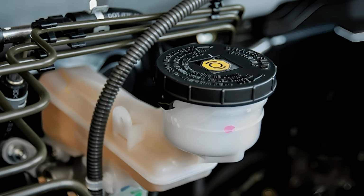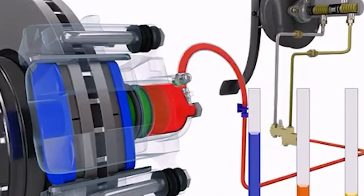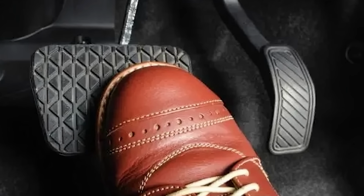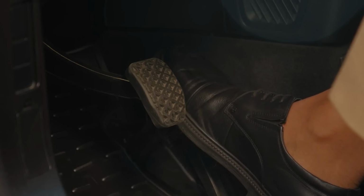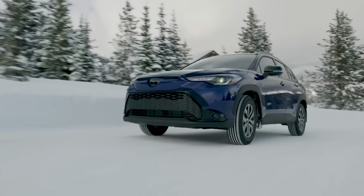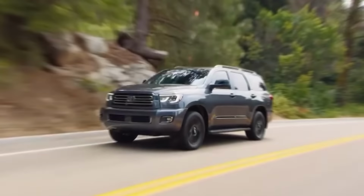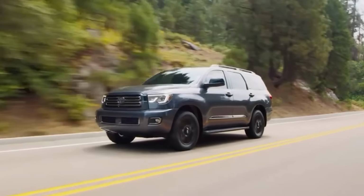Over time, that water lowers the boiling point of the fluid. Step hard on the brakes, and the fluid can literally boil, leaving you with a soft pedal, longer stopping distances, or complete brake failure. I've had customers towed in shaking because their pedal went straight to the floor after a long downhill. That's not just dangerous, it's expensive.